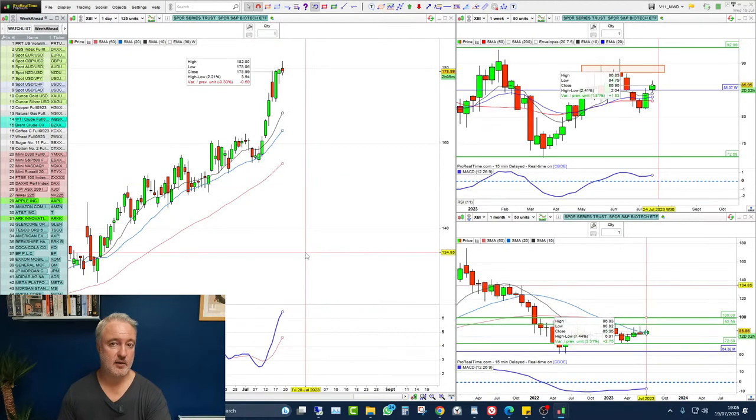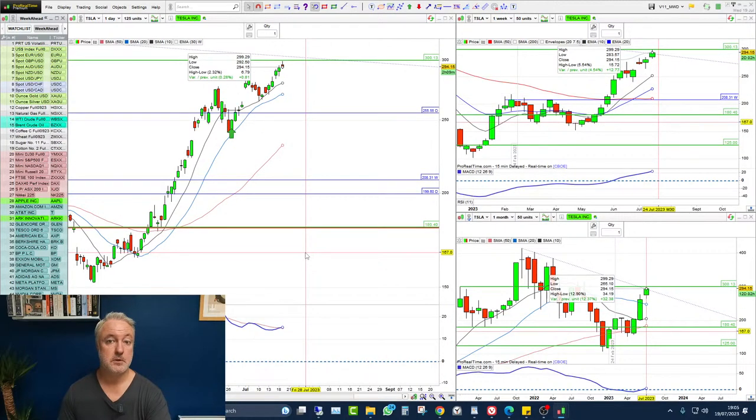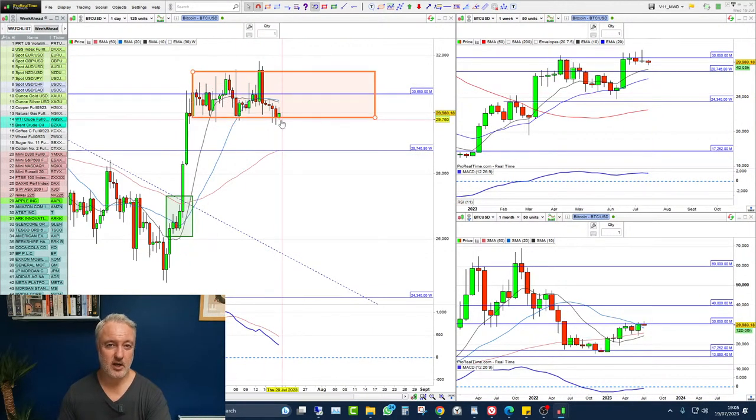Spotify, no setups. Spider, no setup. FedEx, no setup. Tesla, no setup, but it's looking good. Vanguard, no setup. Cryptos. This might hold and push higher, so we'll see. I, again, would prefer to trade it on the breakout to the upside.